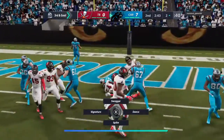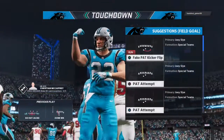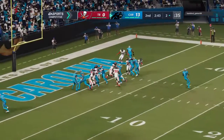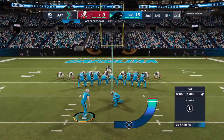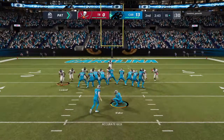McCaffrey, and he will take it across for a Panthers touchdown. Christian McCaffrey with his 2nd touchdown here in this first half. And the Panthers are able to grow their lead. Lining up for the point after. This has just been an offensive explosion here in the 2nd quarter.